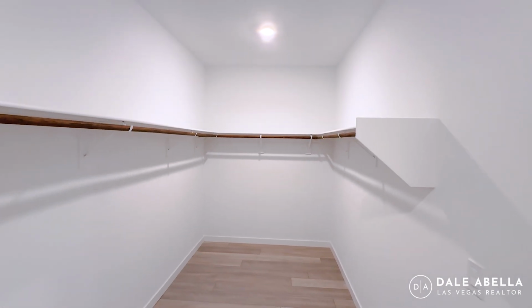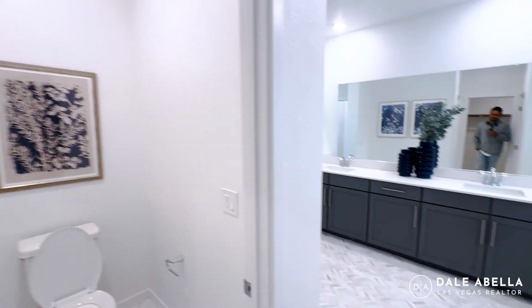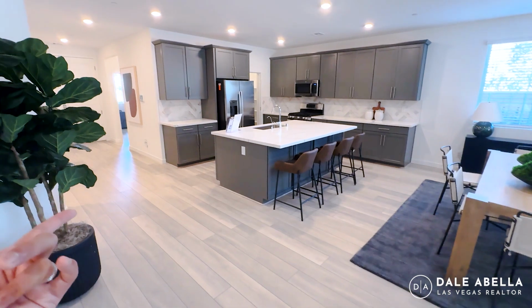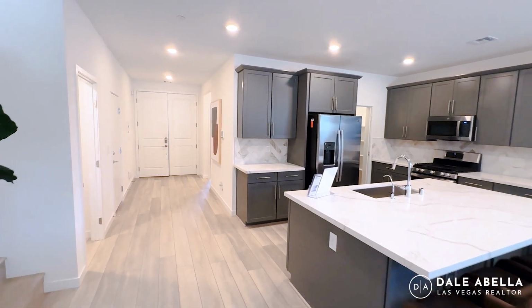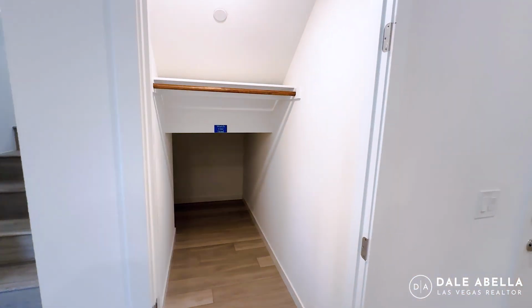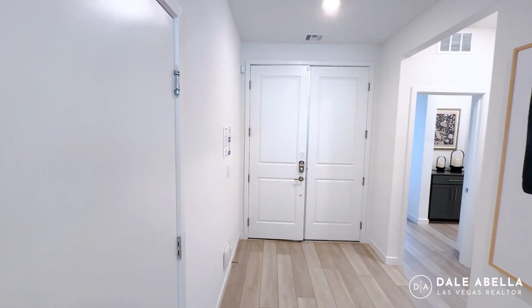Generous size walk-in closet right here. Now the only thing that's going to be different about the spec homes and this model home actually is I noticed they took out the carpet everywhere in this house. Usually for the quick move-in homes, you're going to have carpet in the bedrooms, but you'll have hard flooring all throughout the first floor except for the stairs upstairs and the bedrooms downstairs. So cool. This is going to be your coat closet, but you also have storage space. So you were back kind of to the front of the house.